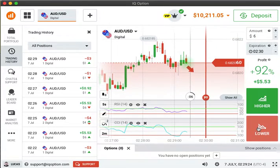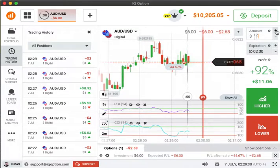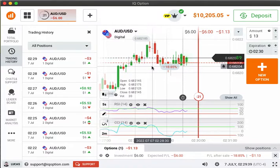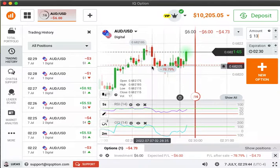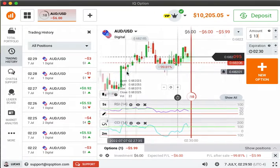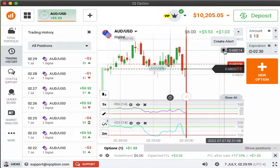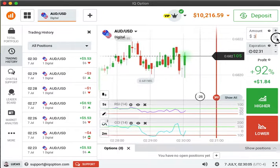8, 7, 6. We're selling here for 6 because both indicators are down. Then we move up to 13. And it's a waiting game. Obviously resistance right here. But it's not our job to trade this head and shoulders. Good job. We won. Now back down to $1.